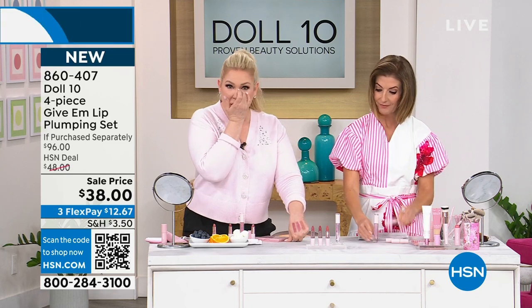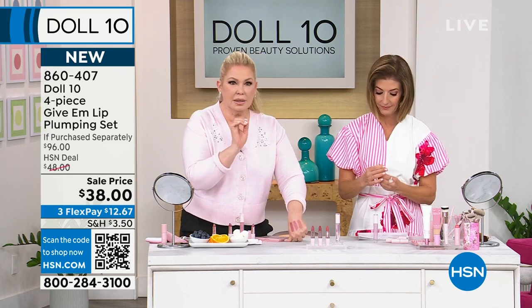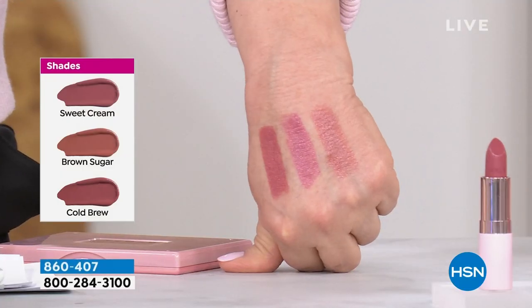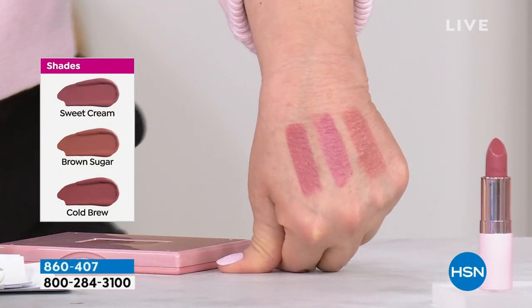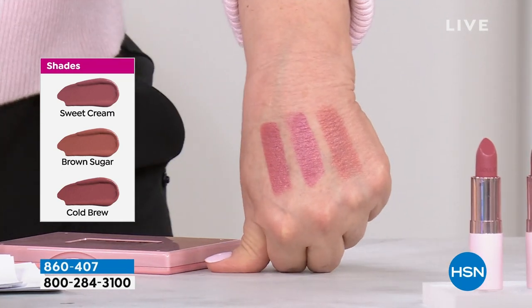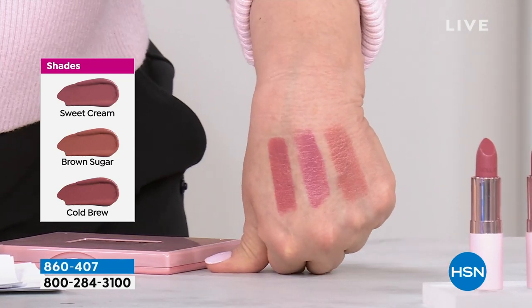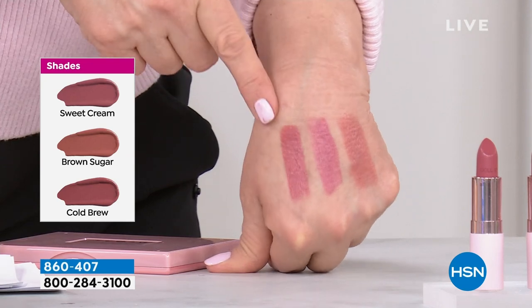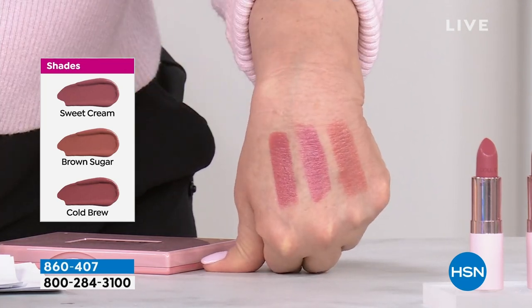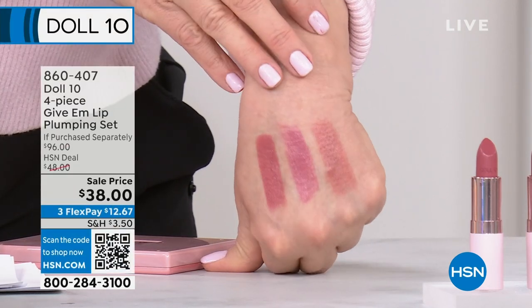All right, so this is what I want to tell you about this set. How many times have you heard about lip plumpers and you bought them in lip glosses and they burn your lips off? They sting, they burn, all of that stuff. Guess what? That's cayenne pepper. I always say, I don't even put that on my food. I don't want it on my lips. But here are the colors first and foremost. They're all flavored and scented like coffees. Latte, sweet cream, all of those beautiful brews.